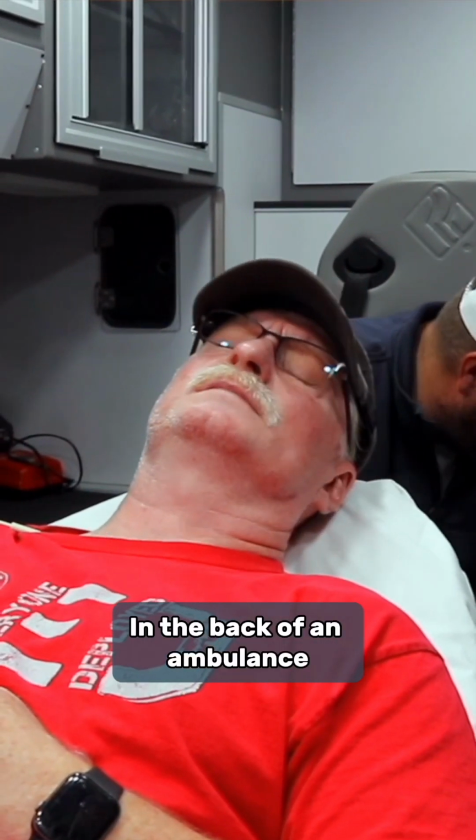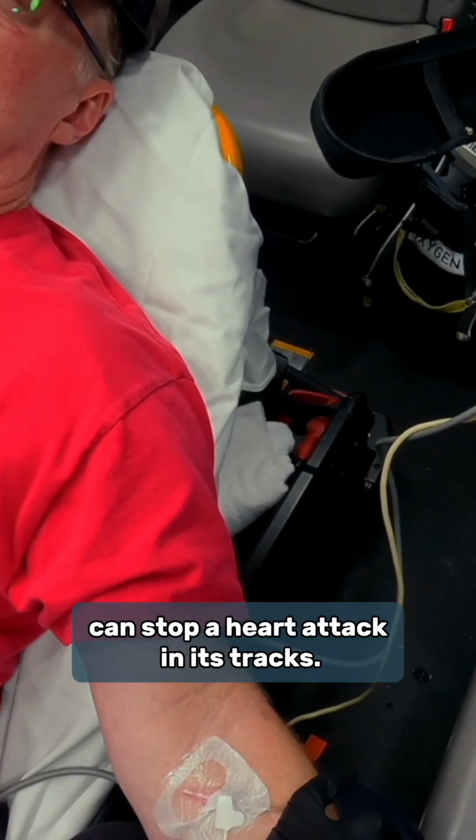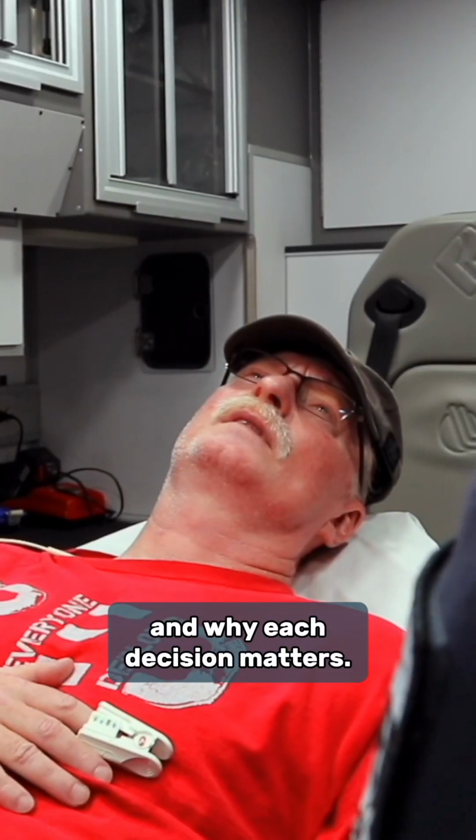In the back of an ambulance, we often have a limited toolkit, but the right tools used at the right time can stop a heart attack in its tracks. Today, I'm going to break down exactly what happens in pre-hospital treatment and why each decision matters.